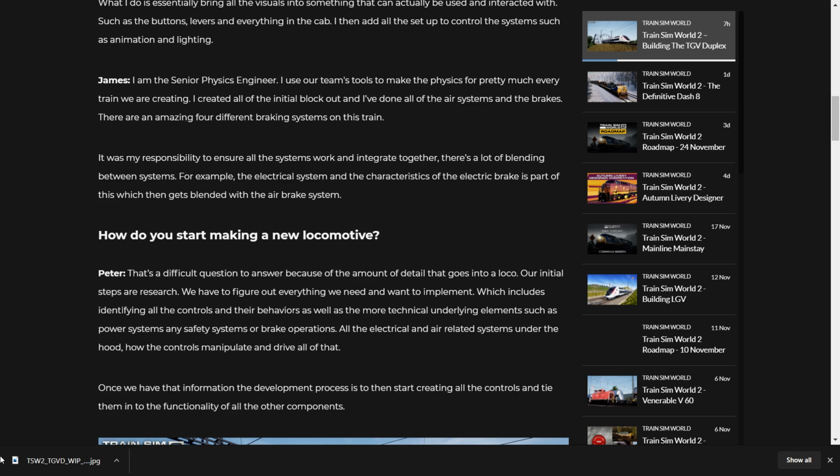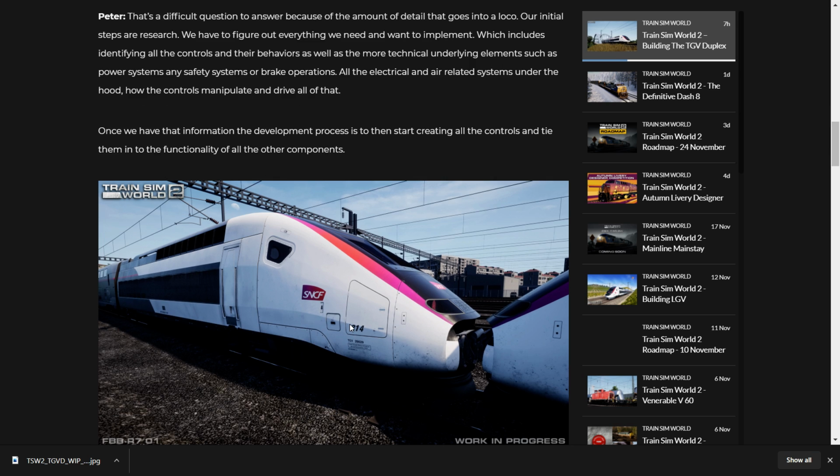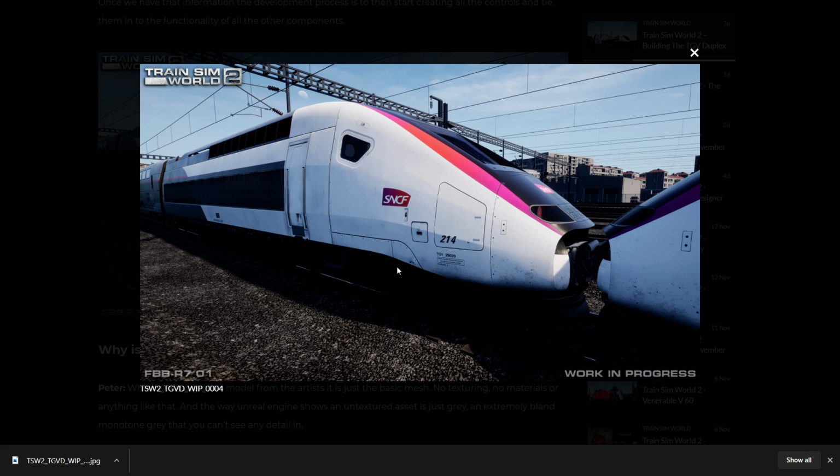All the electrical and air related systems under the hood, and how they control and multiply and drive all of that. Once we have that information, the development process is to then start creating all the controls and tie them into the functionality of all the other components. There's another great photo, ladies and gentlemen, of the train.